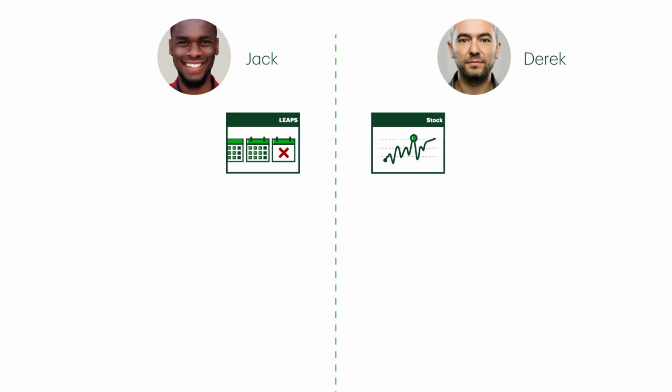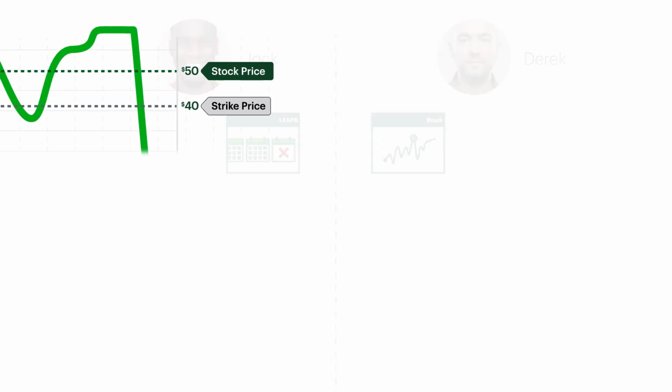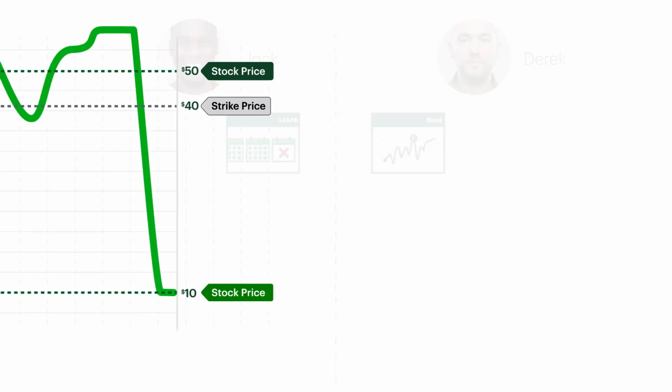What's more, if Jack was willing to commit $5,000, he would be able to afford more LEAPS than he would shares of the underlying. And that would obviously make his profit much higher in our example scenario. Of course, the market isn't always smooth sailing. What would happen to our two traders if ABC1 Corp shares tanked to, say, $10?